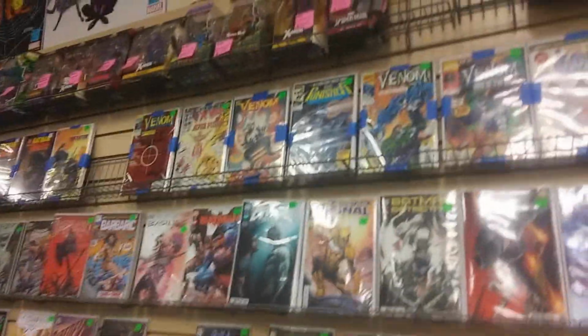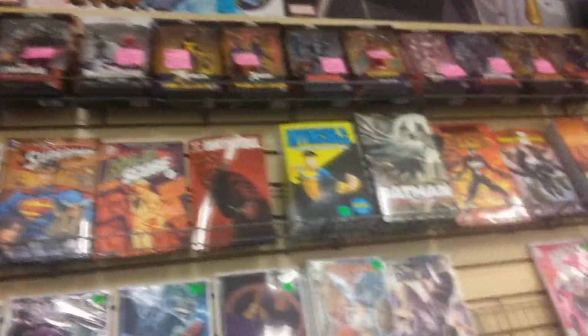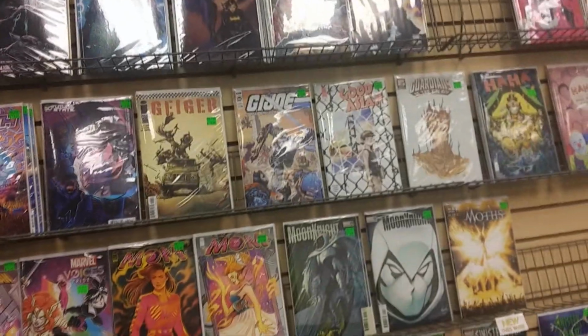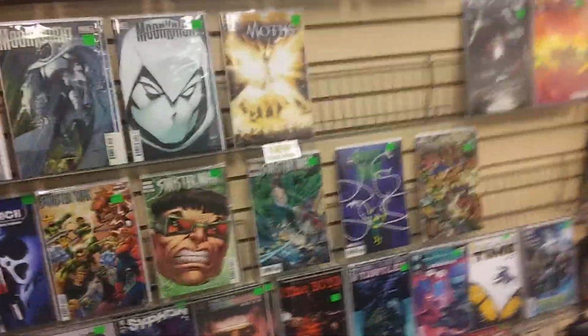They got Masters of the Universe Classics. Got two of them. Some Legends figures. But I was particularly surprised by the case back there. They get a lot of back issues too, mixed here and there. The Boys.